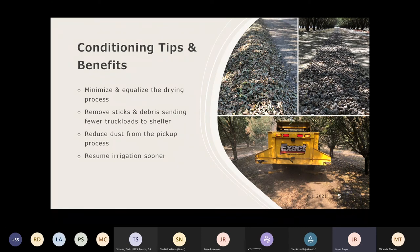You can gain 3 to 4 days per variety, depending on weather conditions, but as you see, helping minimize and equalize the drying process has been really important, and just getting a more even moisture content. It also, to be real honest, a conditioned windrow will make most harvesters look like low dust harvesters. And then, we actually now offer a true low dust conditioner that helps take the dust out of the conditioning side as well. But outside of just cleaning windrows and speeding up harvest, it actually saves a lot on trucking.